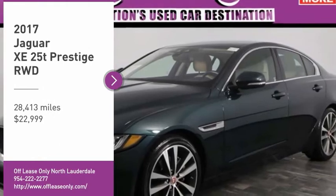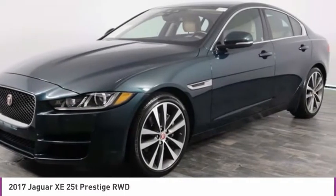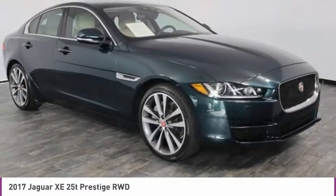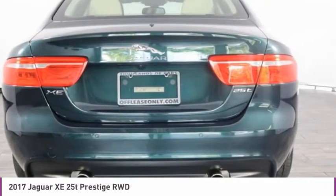We are pleased to show you the 2017 Jaguar XE. The Jaguar XE is built to exceed all expectations of a compact luxury sports sedan. The XE combines technology and performance that meet the high level of excellence you come to expect from Jaguar. Its sleek exterior is sure to turn some heads.